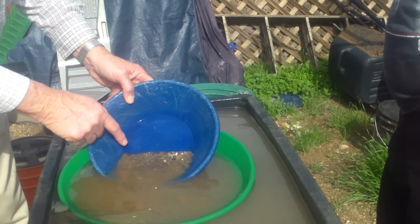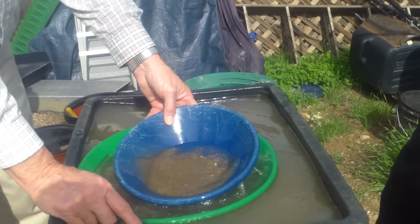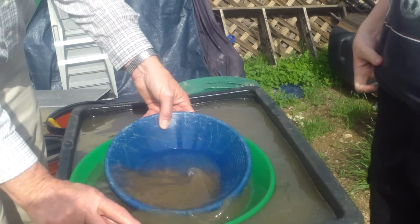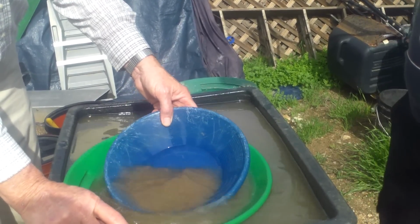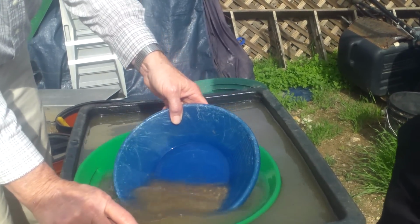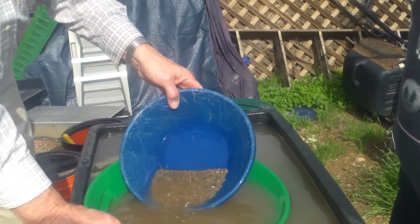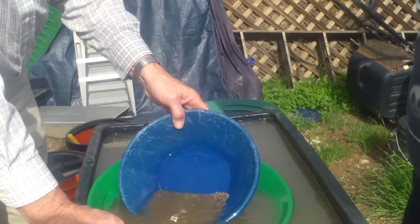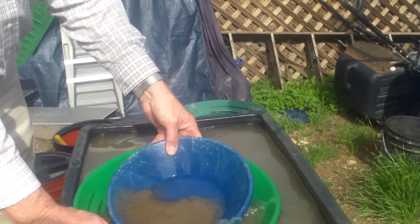Then when you start seeing the black sand up here, you shake it again. Black sand is 5.3 times heavier than water. So it's heavier than most of the other rocks, but not as heavy as gold. Gold's 19.3. Some of the black sand's 5.2, but let's just say 5 times. Then you do this again 3 or 4 times. You go like that and wash away. This is just the crummy stuff. There won't be any gold on top.